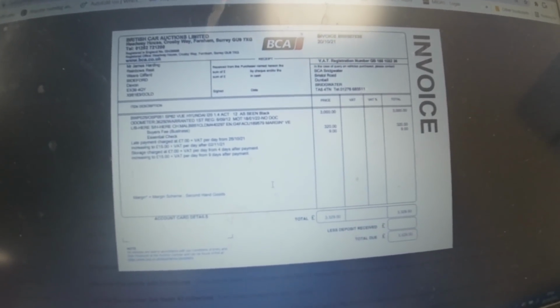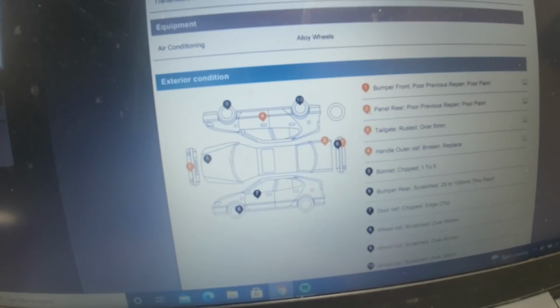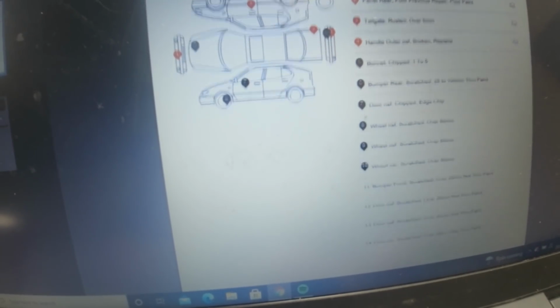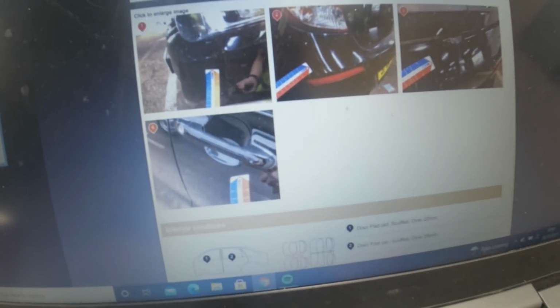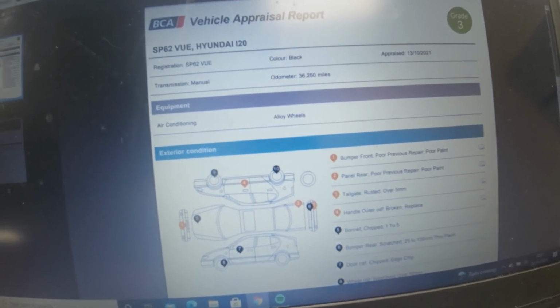What did I miss? It was a grade 3. It's got previous poor paint on a couple of the panels. The tailgate's got a bit of rust on it, and an outer door handle was broken. Oh, that's why I got it cheap then. I missed that. So we'll have to do a little bit of paint on it by the looks of it to get that kind of money for it.